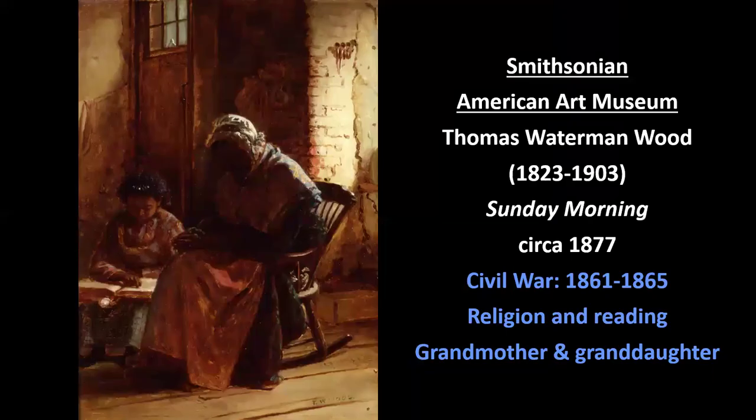Frederick Douglass. Here's a great painting. It's called Sunday Morning. It's by the artist Thomas Waterman Wood. And the painting was done around 1877. So this is about 12 years after the Civil War ended. And the themes in this painting are religion and reading. So what you have here is a grandmother and a granddaughter, and they're reading the Bible on Sunday morning.